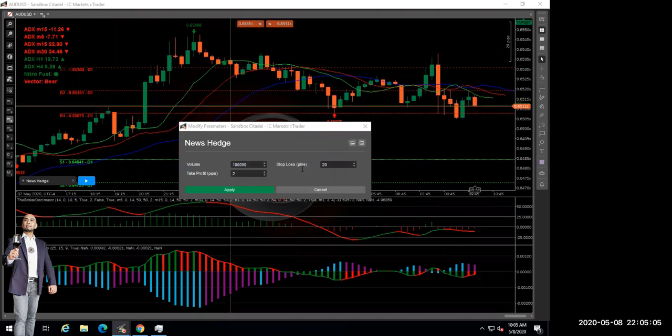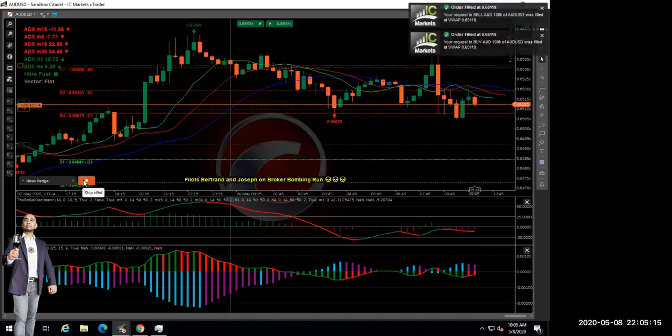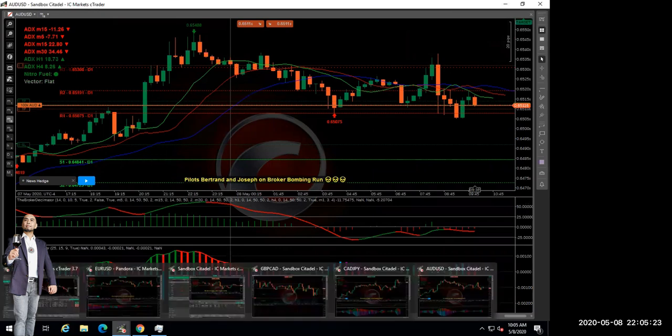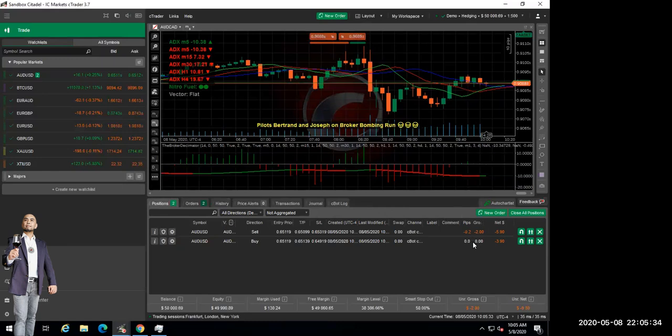So stop loss, I think that's pretty evident. So if I were to apply that and I take it now, okay, both orders have been taken. Let's go back to the trading terminal and see what's happening in the price movement. This is at 2 pips, 2 positions opened. One of them is already about to go into positive. That's a good thing. There we go. Let's wait.